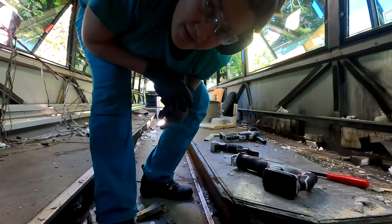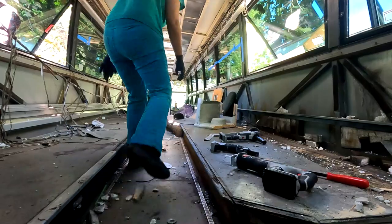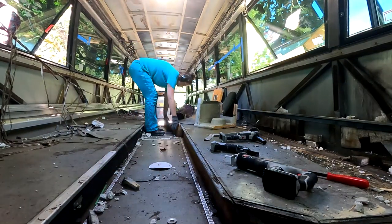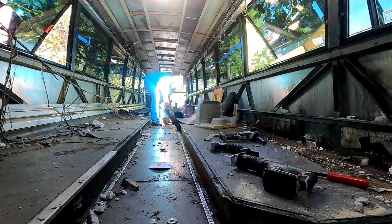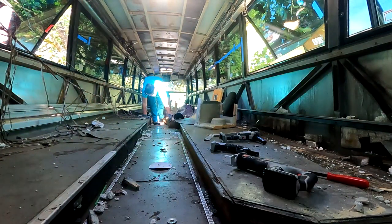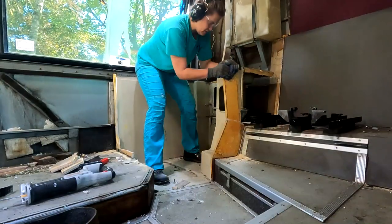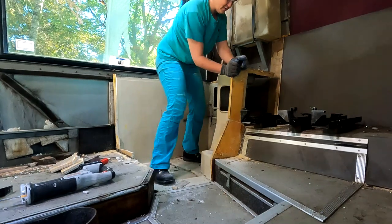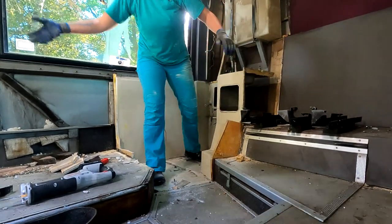Ripping out this carpet is going to be very satisfying. Yeah! Makes me feel so strong.